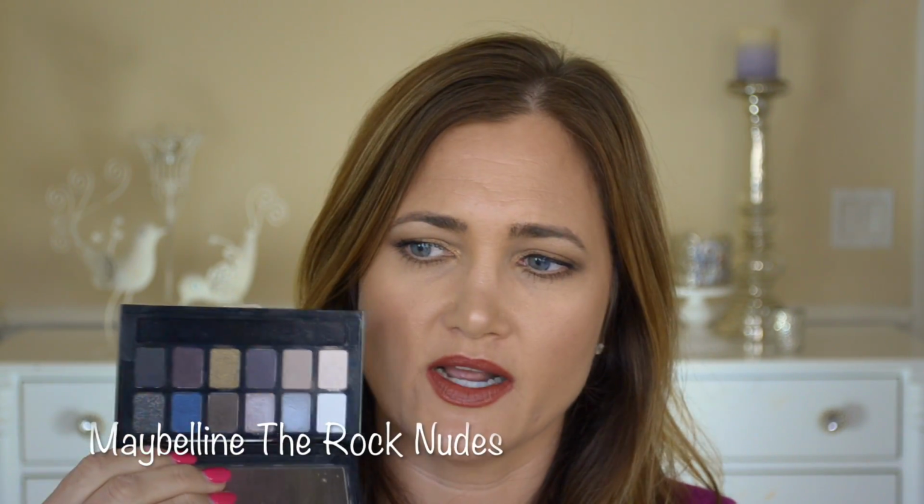Next one is the Maybelline Rock Nudes. It has these shades in it right here. This one is the cream shade that they put in the palette, but it's not matte. It's got a luminosity to it, like it's more shiny than a satin. So for me, I want the cream shade in this palette to be matte. I'm gonna put it up here on my eye, and I want it to be a matte start. I don't want it to be satin, so I don't like that.